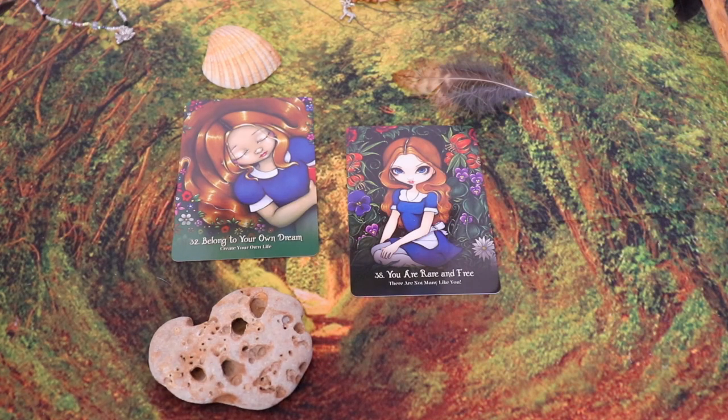Like Alice, you will awaken. And when you do, you will have changed. This card indicates just how you have changed and what you can now give to the world as a result of your adventure. And there we have number 38, you are rare and free. There are not many like you.